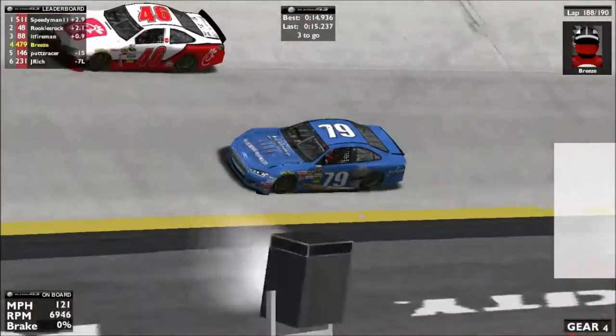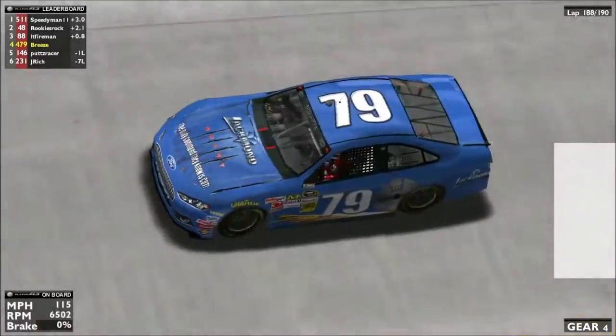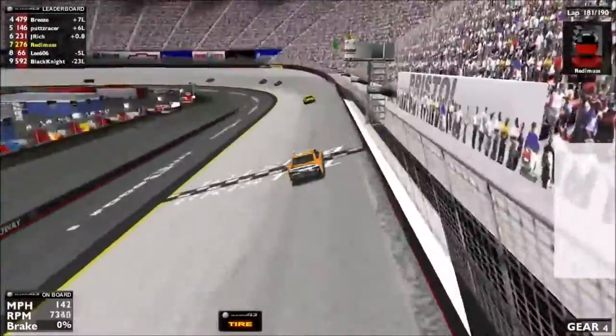Dropping back in position, right here is Breeze. Lieutenant Fireman. Lieutenant's almost a second in front of Breeze. Breeze is on the lead lap. Drop back to Putz Racer. Two more laps left to remain in this race.